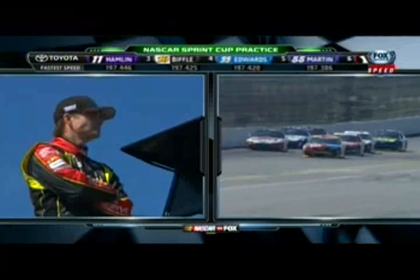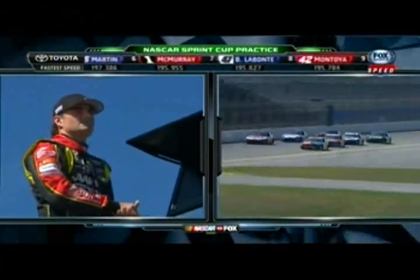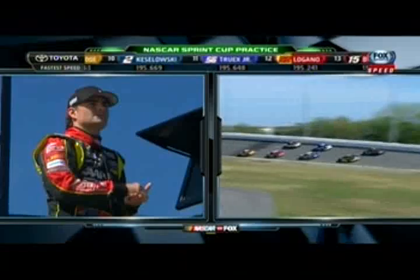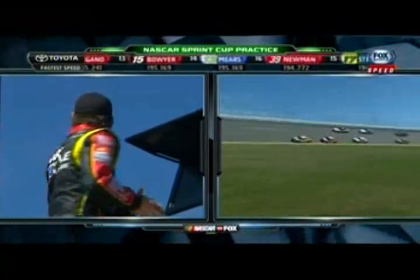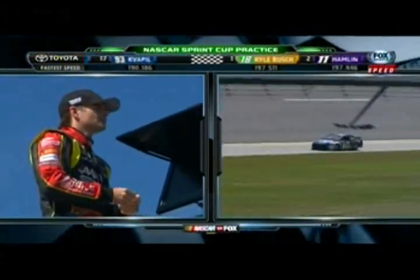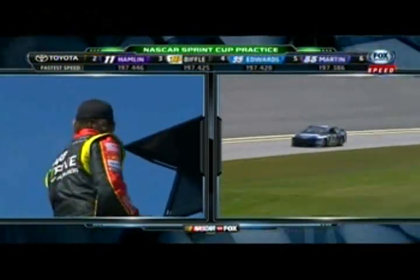There is your outside pole sitter for the Daytona 500. Jeff Gordon is atop the hauler watching this practice session unfold. 7 cars drafting in a pack. And Mike, the reason I mention that is that it's all 3, the Chevys, Fords, and the Toyotas. People have said things about the rules and the bodies, and they're different, and everybody's this and everybody's that. I don't see anybody having a real big advantage right now.